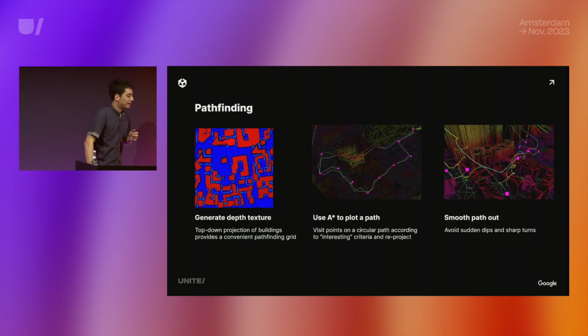Another thing that was really great, we've all encountered this problem before, is pathfinding. I think this version of pathfinding I haven't really seen before. As the spaceship flies around the invader dimension, it finds an interesting path according to our criteria. That's done by generating a depth texture from looking at the buildings from the top view, looking down, and analyzing which direction the spaceship could fly through to get an interesting path and not a boring circle or anything like that. We use this depth texture to generate a pathfinding grid and plot a course that finds different points in the grid and maps it back to 3D, so you can get the height difference back and fly over buildings.